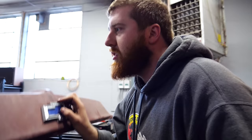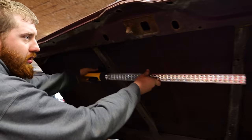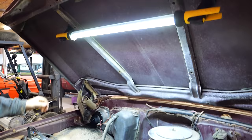The square bodies actually fold so easy because they were the first truck to incorporate a crumple zone in the hood, which is why they just go... Point it down. There we go. Don't worry, guys. That's just an operator error.